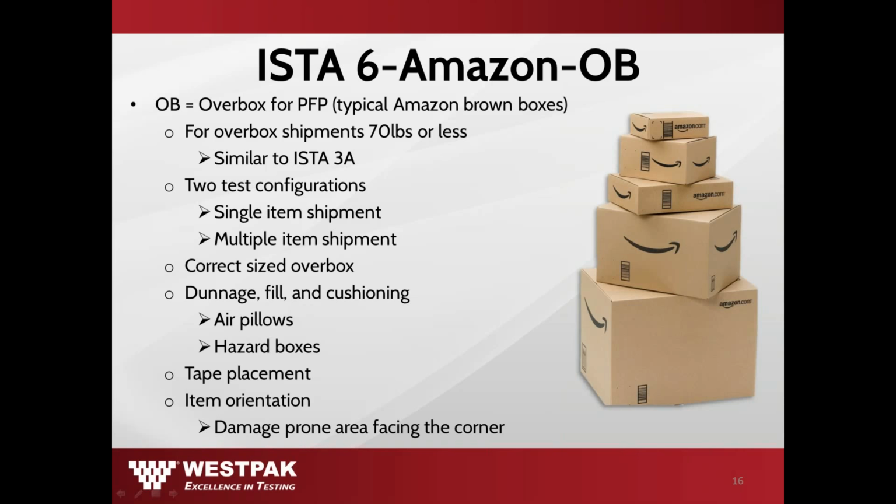There are two test configurations that the package will go through. These include a single item shipment and a multiple item shipment. Since there can be so much variability in product sizes, the standard has a table to determine which overbox size to use based on the product dimensions. Inside of this overbox, air pillows are used as void space for single item shipments, and hazard boxes are used for multiple item shipments. Correct tape placement is also defined in the standard.